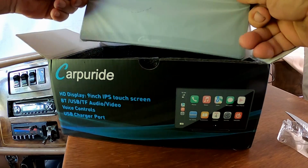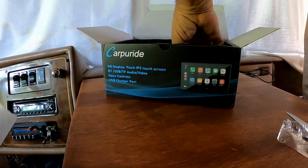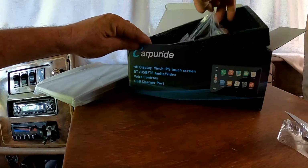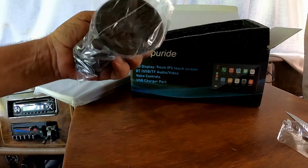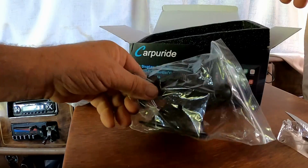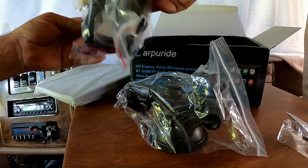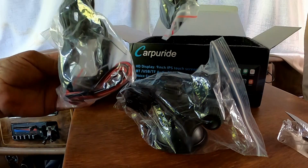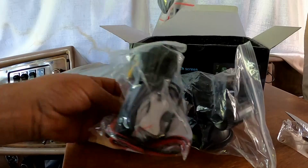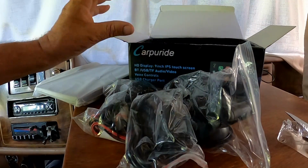All right. Okay, there's that. Oh, it looks like it comes with some mounts. There's a big suction cup mount for vehicles that makes sense to put on the windshield, but I don't know about mounting it. What's this? Oh, that might answer some questions. Okay, that's for power.